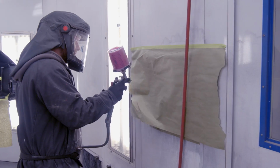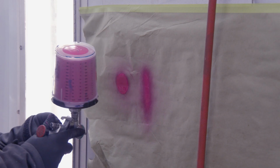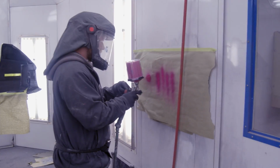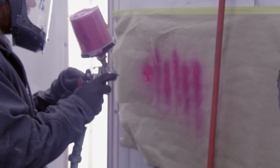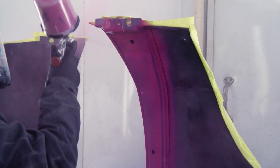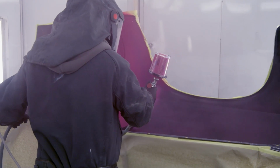So he still does that old school method of putting a piece of paper up on the side of the booth, then he'll spray his material out onto that paper on the wall. And then he can see a spray pattern if he needs to adjust the gun, make sure the gun's spraying properly. Those are all great techniques. I recommend them to everybody. You know, he'll find the more he paints, he won't even have to do that because he can just pull a trigger, look at it, and adjust it that way.